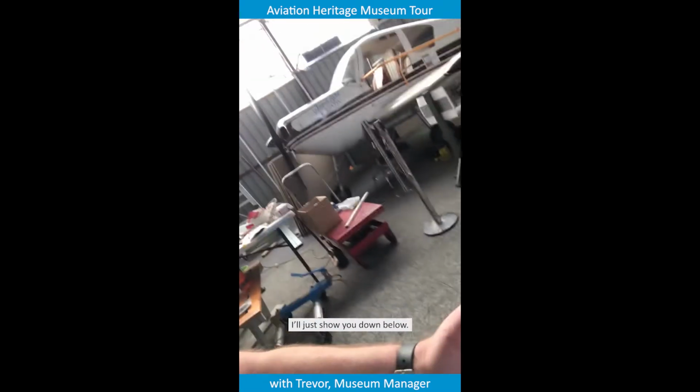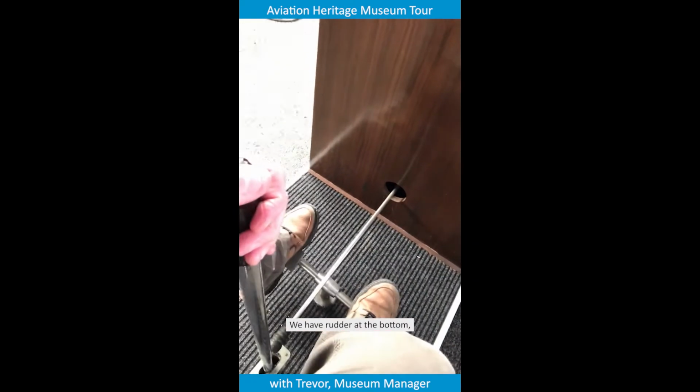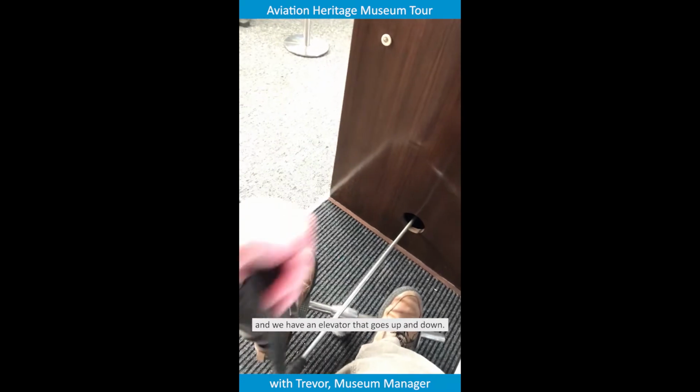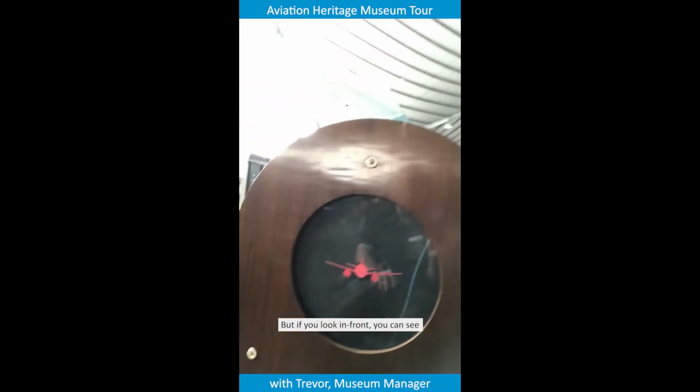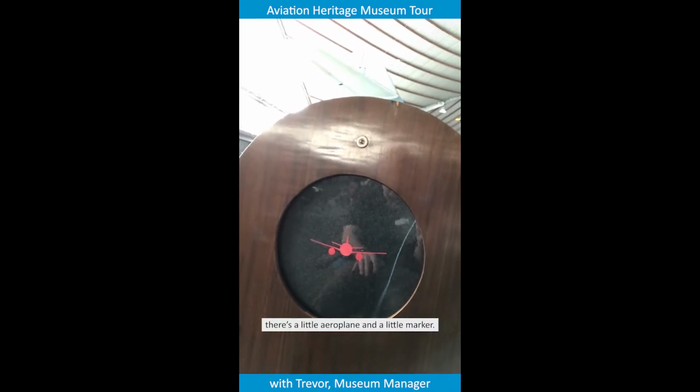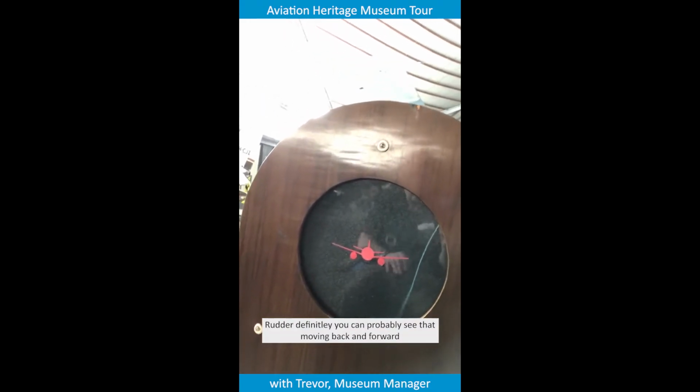So the whole idea with this is that you sit on it, and I haven't switched it on yet, but it has got a computer. I'll just show you down below, hopefully you can see that. We have rudders at the bottom, and we have an elevator that goes up and down. No ailerons, so you can't go left or right. But if you look in front, you can see there's a little aeroplane and a little marker. Rudders, definitely, you can probably see that moving back and forwards and up and down.